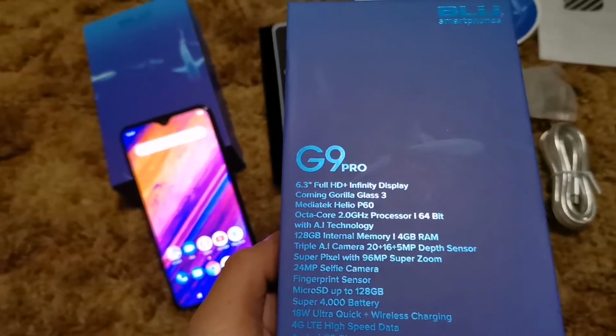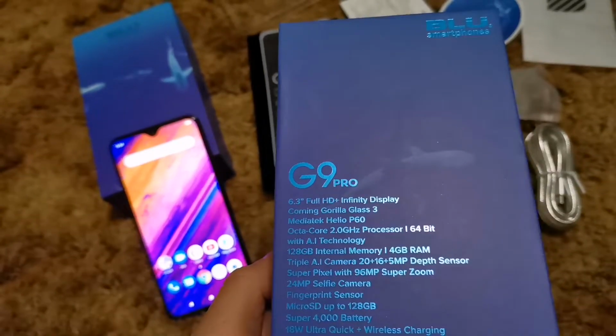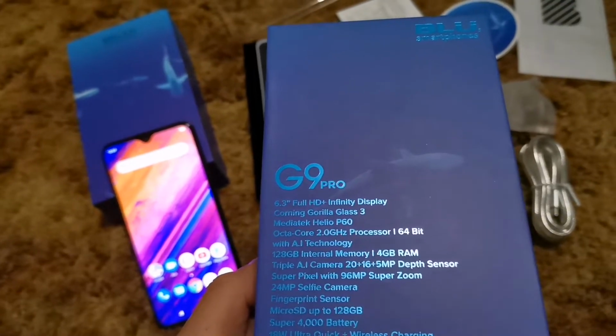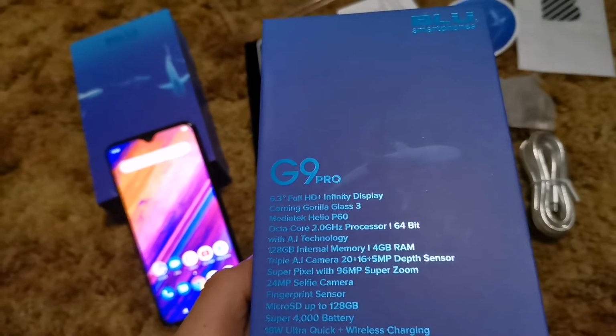The fingerprint sensor on the rear, and the rear camera features the same super pixel / super zoom technology that the regular G9 featured.